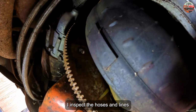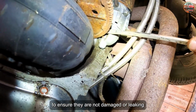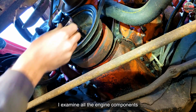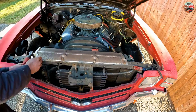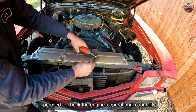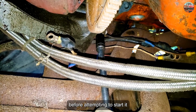I inspect the hoses and lines, including oil lines, coolant lines, fuel system lines, and electrical wires, to ensure they are not damaged or leaking. For the engine system, I examine all the engine components, including the pistons, cylinders, crankshaft, camshaft, and other parts to ensure they are not worn or damaged. After inspecting the engine system and undercarriage, I proceed to check the engine's operational capability after a long period of disuse. This ensures there are no severe damages or blockages inside the engine before attempting to start it.